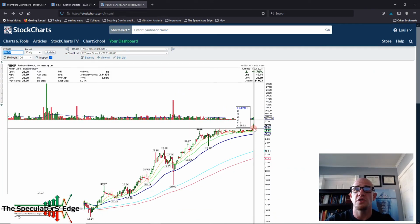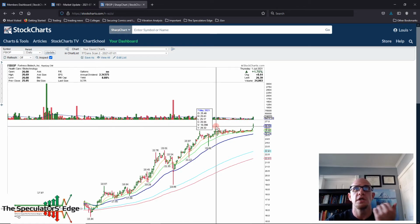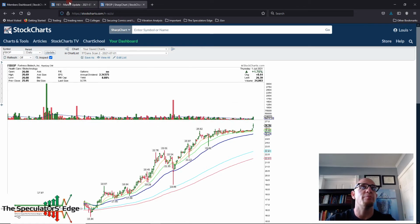You can place your stop at the low of today, or place your stop down here at the low of this nice tight price action around 25.20 or so, or at the 50-day moving average, because that'd be a decent stop right there. Other than that, let's go ahead and move on.